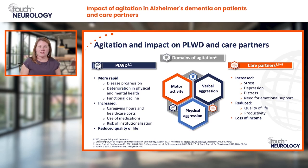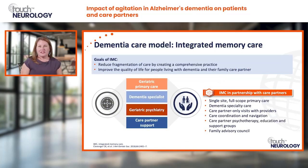Overall, people experiencing dementia with agitation do have a reduced quality of life for themselves as well as for their care partners. Agitation is one of the leading causes that prompts patients and families to find my practice, Integrated Memory Care. I want to tell you a bit about this practice model that we've created. Overall, the goal was to create a one-stop shop, one practice that reduces the fragmentation in which patients and caregivers were going to multiple sources and multiple locations. Family caregivers told us that what they really needed was to have all of their care under one practice, if at all possible. And so our goal ultimately is to improve their quality of life and the quality of care for the person with dementia and for their family caregivers or care partners.